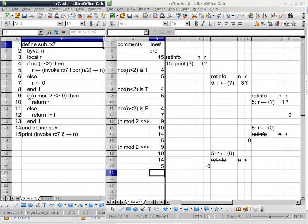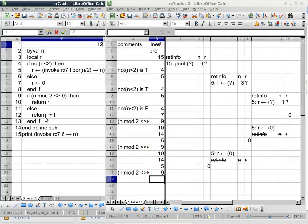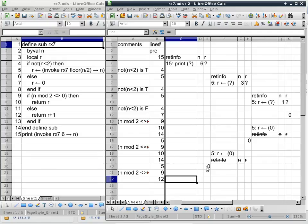After line 5, we get to the second conditional statement on line 9. Line 9 is saying, is n mod 2 different from 0? n mod 2 in this case is 6 mod 2. 6 mod 2 is 0. 0 is different from 0 is false. So that means we have to go to line 12. Line 12 is going to execute return R plus 1. R is 0, R plus 1 is 1, so we are effectively executing return 1.